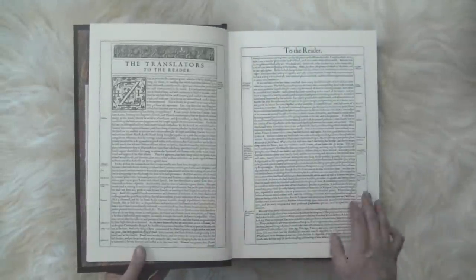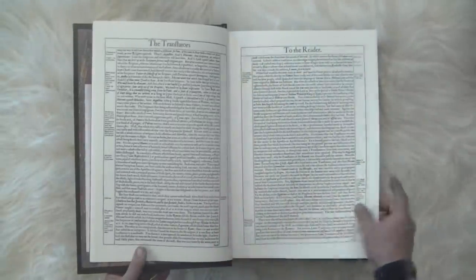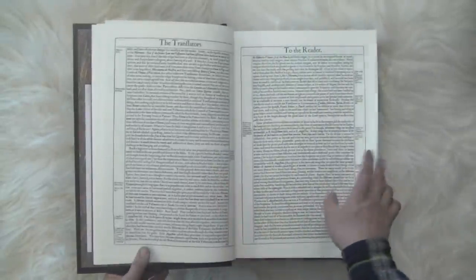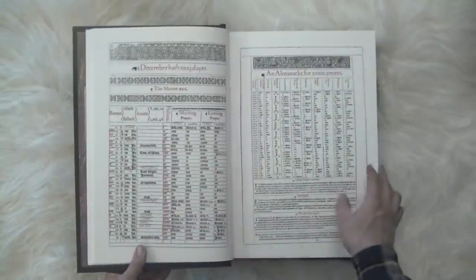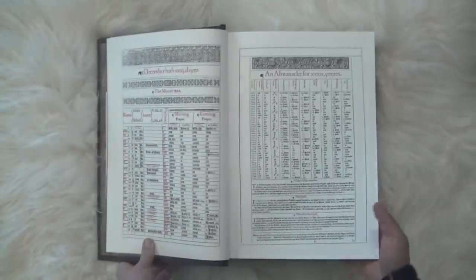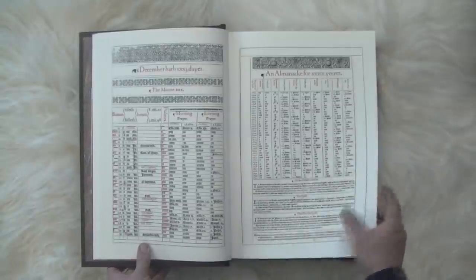Then you had the translators to the reader here. We'll get to the book of Genesis. Here you have the different times of reading the Bible, different months. Just a reading plan to get through the Bible. And you can see there, I don't know if that'll show up or not, but there's red printed in with it.